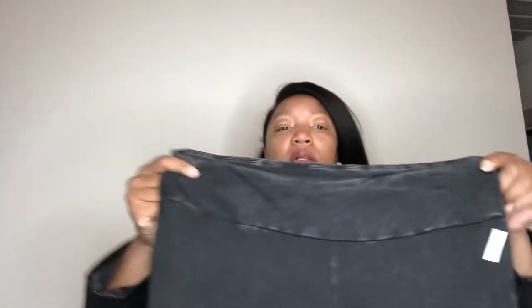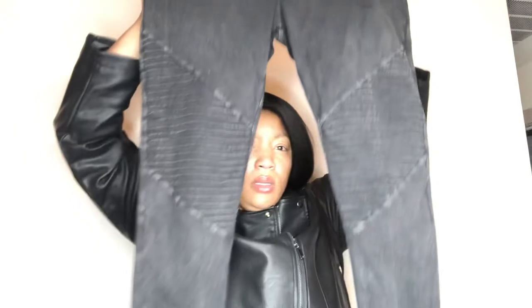I don't know where y'all from. If y'all have a Sam Moon, Sam Moon is basically just a huge accessory store, and I got these tights along with two other colors about 3 years ago, never worn. They were $10.99, and they're basically like a biker style legging with the little ruffles right at the thigh, right at the knee.